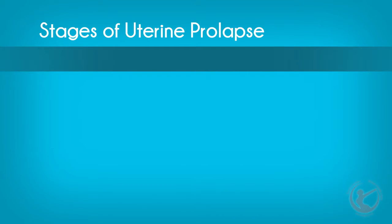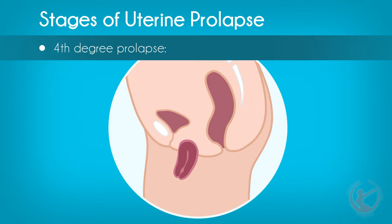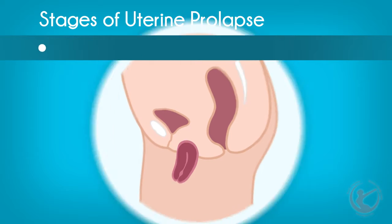The stages of uterine prolapse are as follows. First degree prolapse, during which the uterus drops into the vaginal lower portion. Second degree prolapse. In this stage, the uterus falls to the level of the opening of the vagina. Third degree prolapse. In this stage, the cervix, located at the bottom of the uterus, sags into the vaginal opening and protrudes outside the body. Fourth degree prolapse. Ultimately, the entire uterus protrudes outside the vagina, which is called procidentia, or complete prolapse.